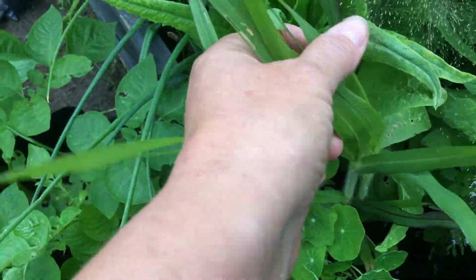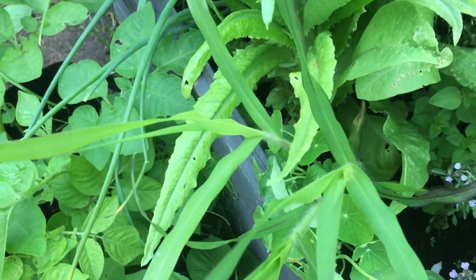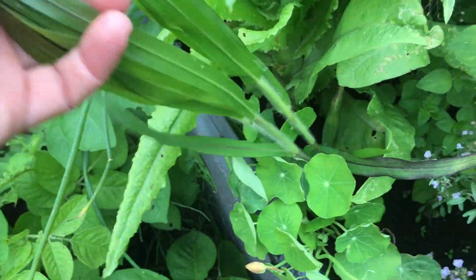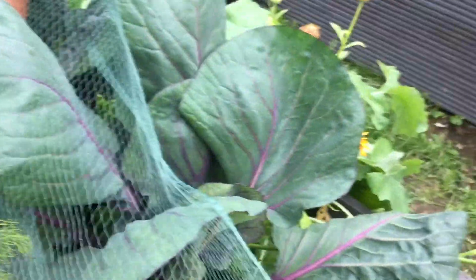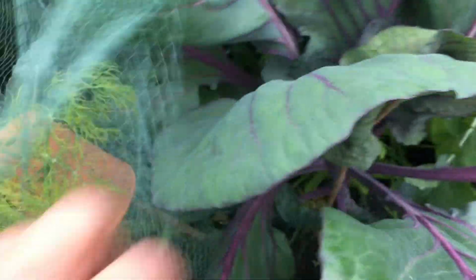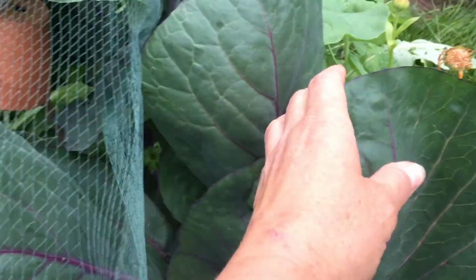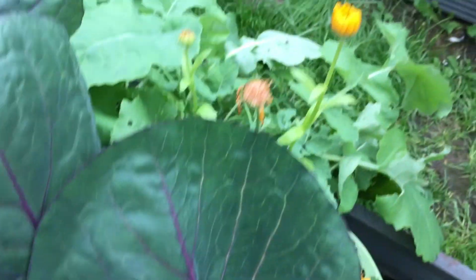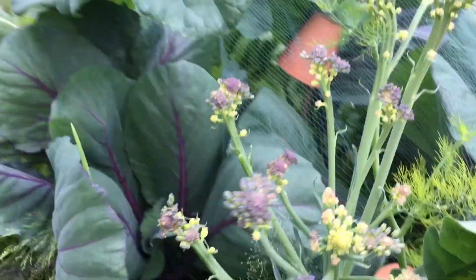More grass, oregano. This is violet panning grass, and I'm waiting for it to shoot and give me some blooms because it's stunning. Cutting celery, red cabbage. Look at the foliage. Look at this beauty. How stunning is this? Calendulas. Sprouting broccoli.